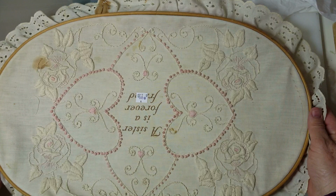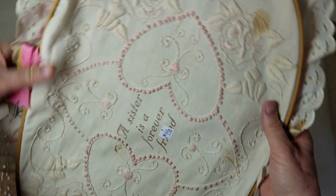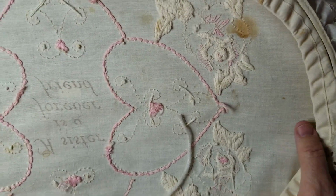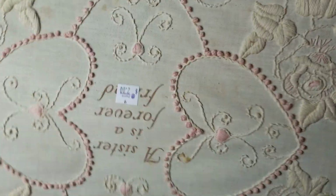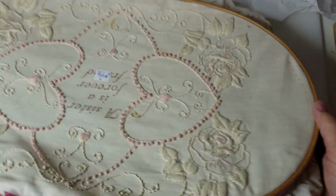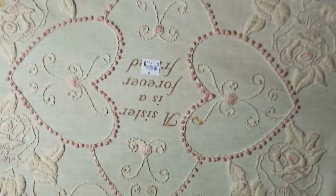Then I found this. It's really quite large, and it looks like it needs cleaned, but that's okay. It was $2, but it's well worth $2. You can see the hand stitching on the back, and all of this is hand stitched, and I feel like I got a find. And so I will probably very carefully wash this. It has some stains, and it's been put on one of those big frames. So I can take that off pretty easily.